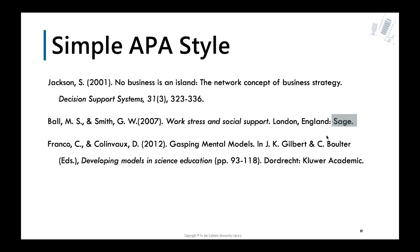The third one is a chapter in an edited book. Besides the editor, year of publication, place of publication, and publisher's name, you need to add an author who writes this chapter and pages from the book. Just remember to italicize the title of the book, the title of the journal. That will help you to distinguish different materials quickly.